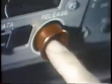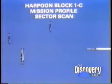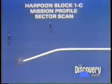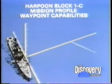The missile drops down very close to the wave tops and, controlled by a radar altimeter, skims just above the surface. Near the target, it switches on an active search radar. It has waypoint capability, enabling it to change course during flight. This also enables it to approach the target from any chosen bearing line.